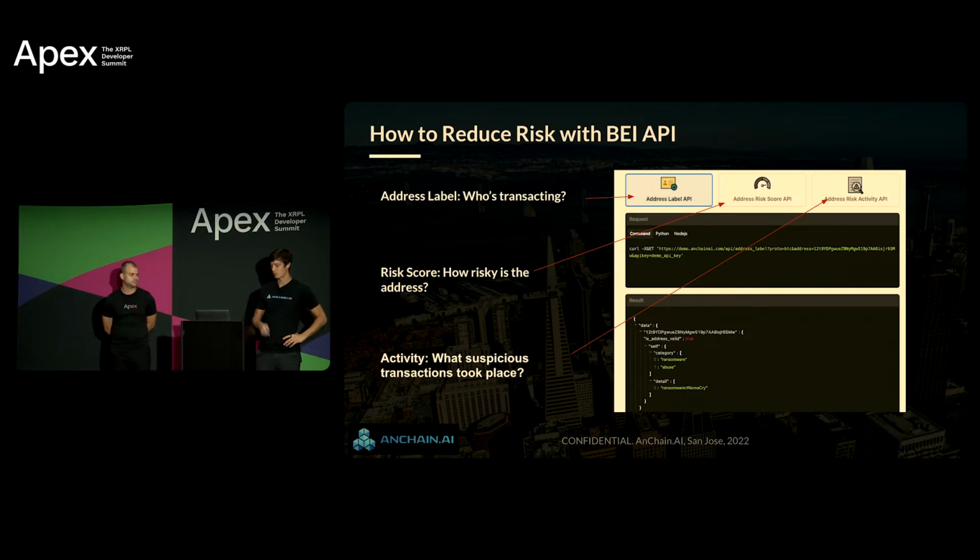And then the last endpoint is more on suspicious activity directly. So we tell you, hey, this address has a risk score of 50, right? Guarded, nothing to worry about.